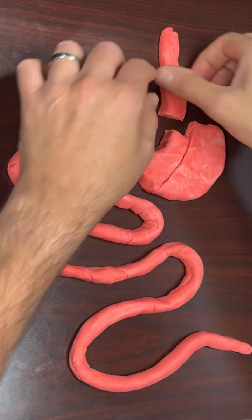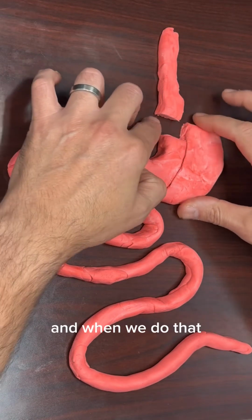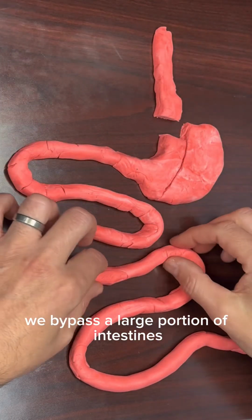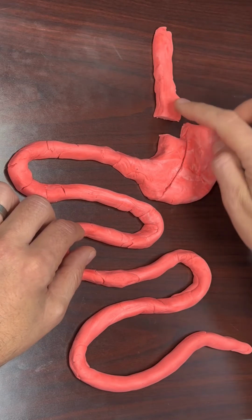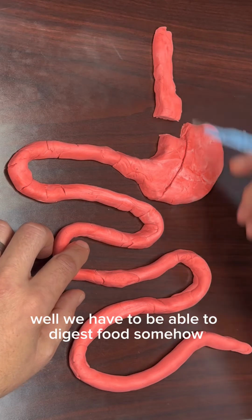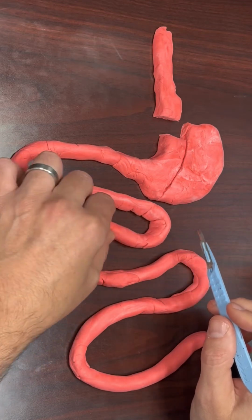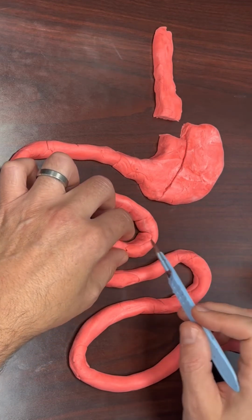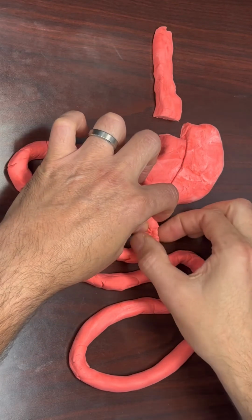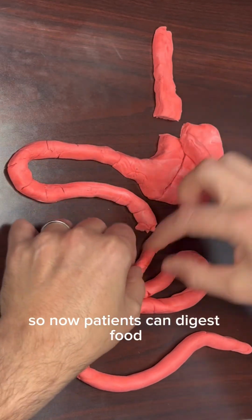So this part of the stomach is now completely separated. And when we do that, ultimately what happens is we bypass a large portion of intestines. So once we cut the stomach and we have a small gastric pouch here, well, we have to be able to digest food somehow. So what happens is we now go and we separate the intestinal tract here, and we bring up a loop of intestine so now patients can digest food.